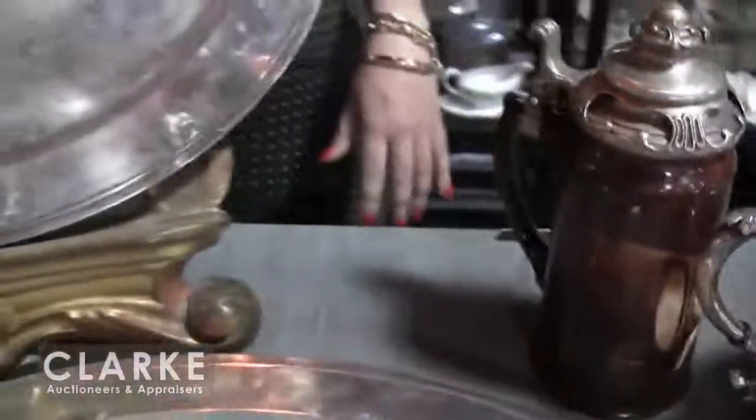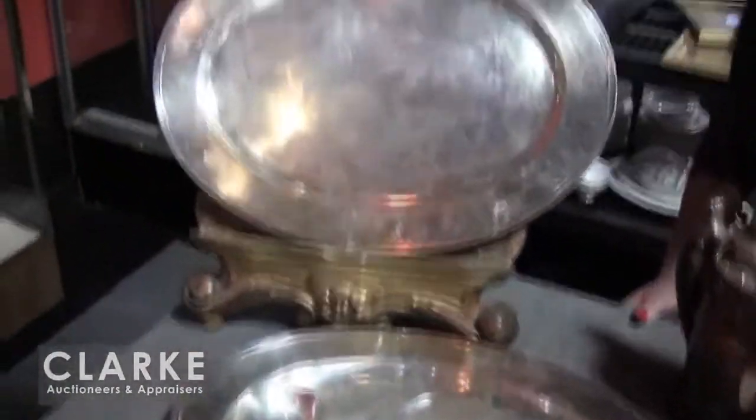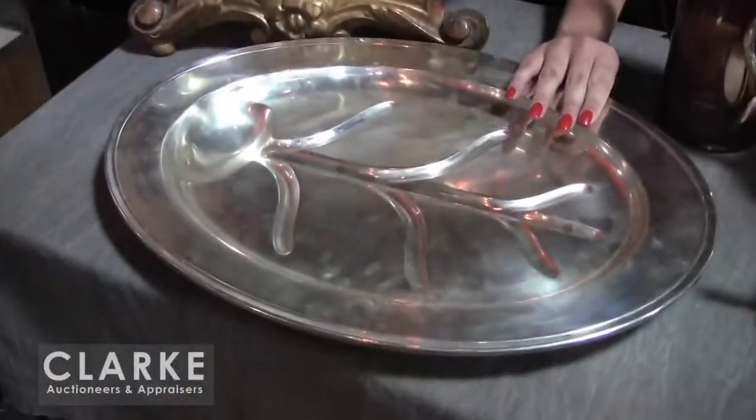And next up is two very large Gorham serving trays, both sterling and weighing over 45 troy ounces each. This is a nice meat serving tray with a footed meat serving tray.